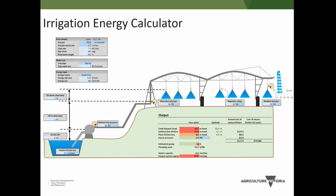So this one's 82%. That just looks at the pressure at the pump and the energy use to work out the efficiency. So this one's quite good, costing $45 a megalitre to pump. But then it looks at pressures at different points and how much head loss is occurring in the system. So over this whole system, they're using almost 47 metres of pressure. Ideally, the optimum that this calculator has worked out for that size system should only be losing 32 metres. So that comes up as a red light that shows that it's losing 16 metres of head pressure between the pump and the pivot. It should only be losing 4 metres.